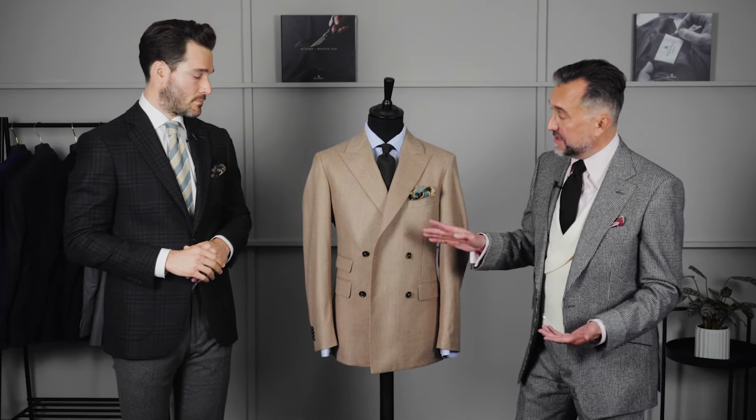I like it because this is a plain cloth. Exactly. And you don't have the show buttons. It's a nice attention to detail. It's a nice sort of bespoke look on a ready-to-wear garment.